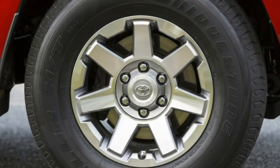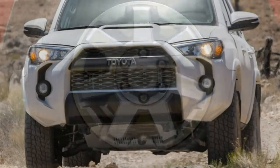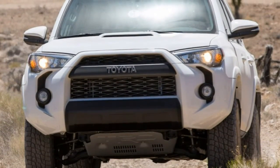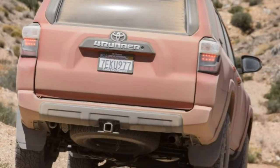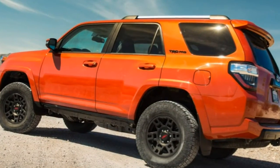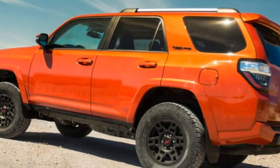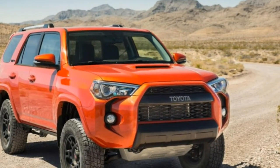The TRD Pro comes with most of the Trail Premium's standard equipment, adding or substituting matte black 17-inch wheels with special off-road tires, automatic headlights, a TRD-stamped aluminum front skid plate, Bilstein shocks, upgraded front springs, a higher ride height, a unique black front grille and various TRD-themed aesthetic upgrades.